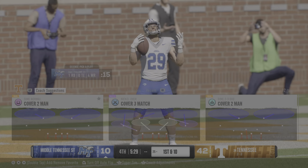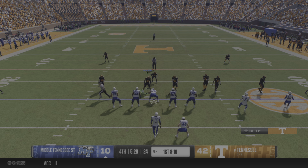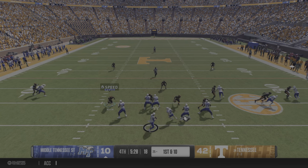And no chance at a return here. They'll start this drive at their own 25. The Middle Tennessee offense will go back to work. That last drive won't go on the highlight reel after ending in a punt. They'd like to be more productive this time, David.